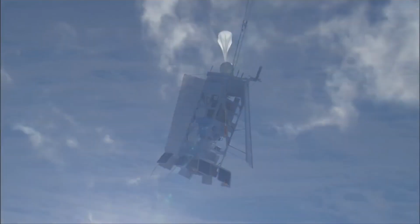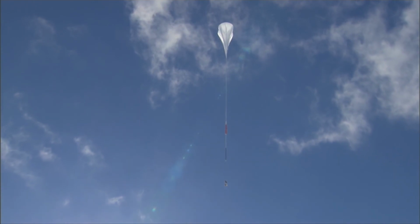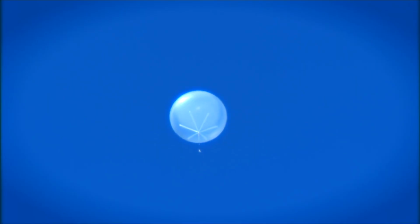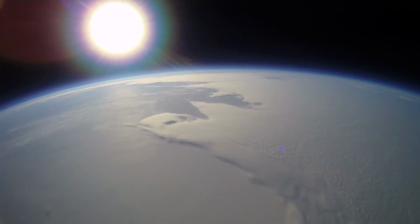STO was successfully readied and launched on January 15, 2012. Carried aloft by a conventional 39 million cubic foot zero pressure balloon, the STO flight lasted for 14 days, completely circumnavigating Antarctica. The mission allowed extensive testing of many flight systems to be conducted.